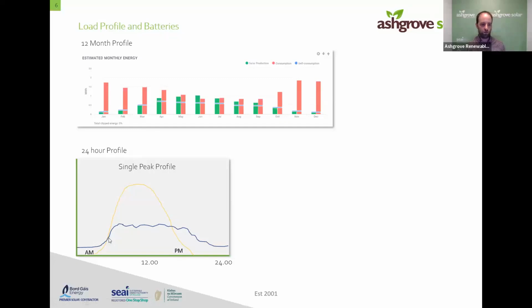So you can see in this single peak profile, it's maybe a retired couple living at home or something like that. At 8 o'clock, they start using electricity. So you have fridges and whatever running in the background here. The start of the day, they're in the house during the day, so they've got a fairly level load during the day. And then it peters off at night as they go to bed.